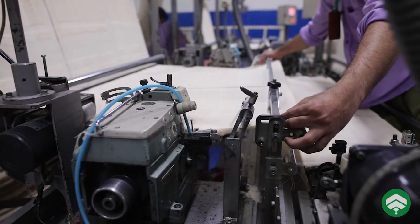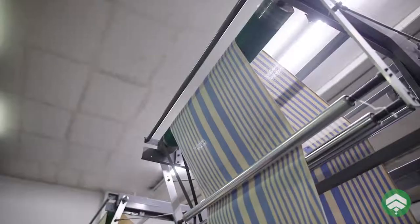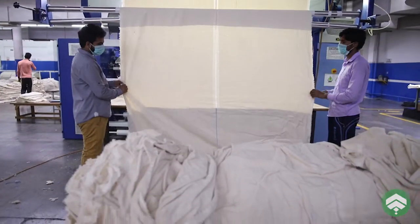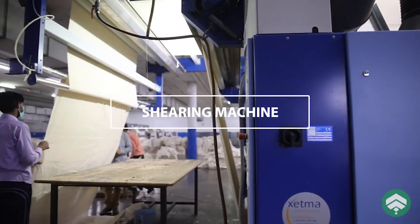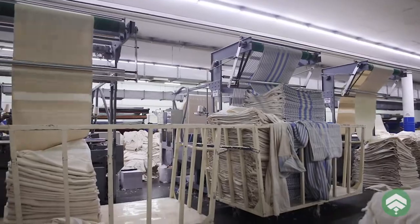We have 8 kin dye machines, capacity of 5,000 meters per shift per machine. The total is 120,000 meters. We have Zetma Optima XPS 3000 shearing machine, which has a capacity of 20,000 meters per day.